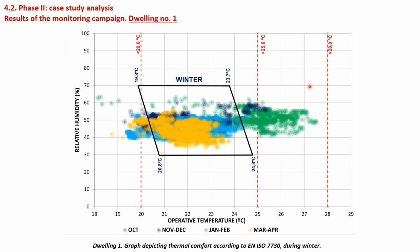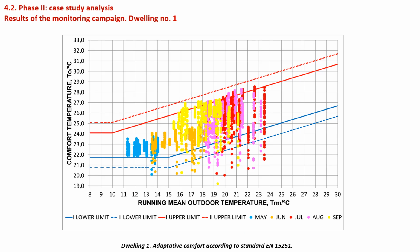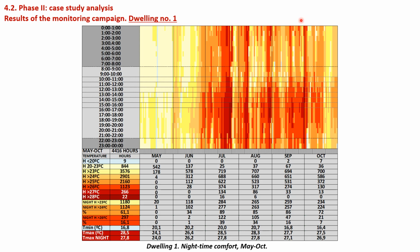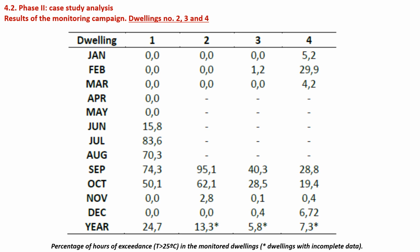In the winter, with the same 7730 standard, we can see that the problem in the summer carries over to October, which is in the European standard considered to be a winter mode, but we see that no longer in Bolueta is a winter mode, because we have temperatures over 25 and over 27 degrees for most of the month. These are the same analysis performed under the adaptive model of European standard 15251, and the same with another adaptive model. We then proceeded to analyze the problem of nighttime comfort using also CIBSE standards.